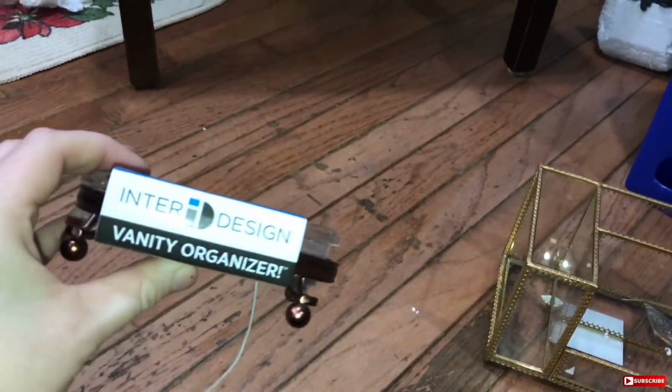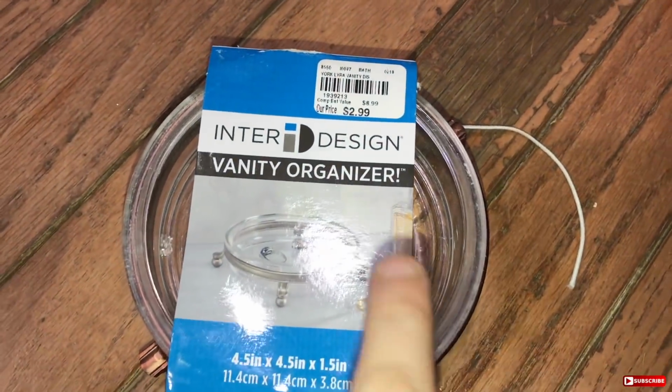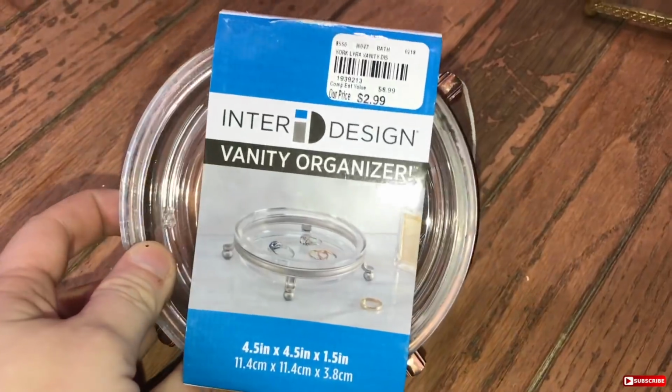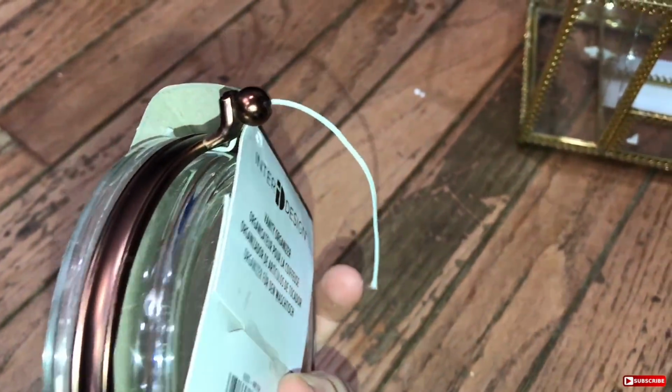Then there's a little vanity organizer. That's what it looks like. It was $2.99, so you can put your little jewelry on it or whatever you want on it. And there is nothing wrong with it. It's not cracked or looks like it's ever been used.